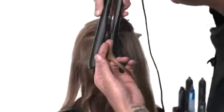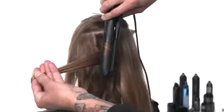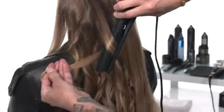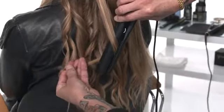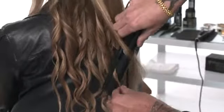Now I'm gonna rotate away from the face. I wanna make sure that I'm rotating each way to really create texture. So again, placing my styler down, rotating it one turn, and then just gently pushing down the hair shaft. If I go straight down with this, with very, very little elevation, I get a really nice, long, skinny curl.